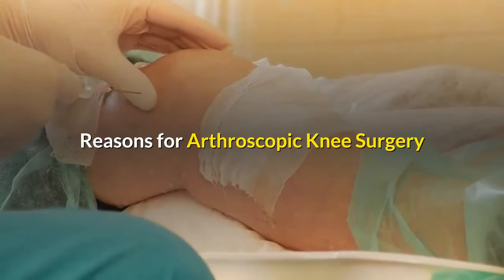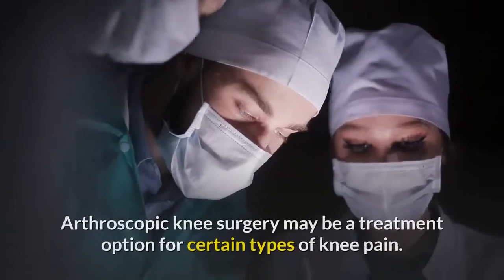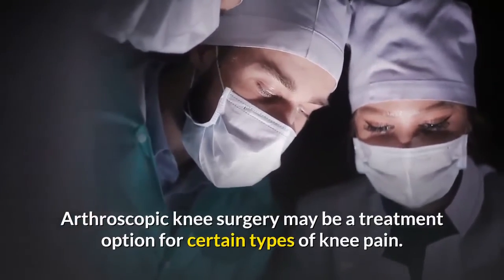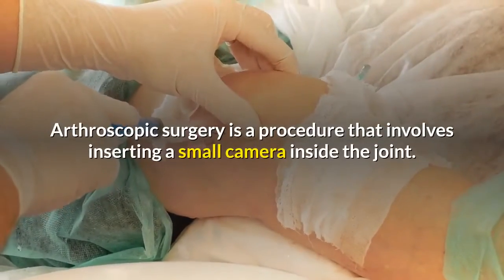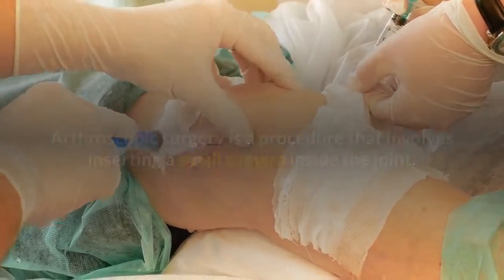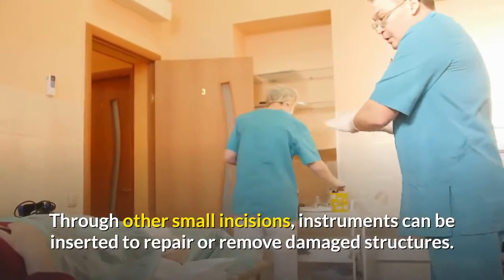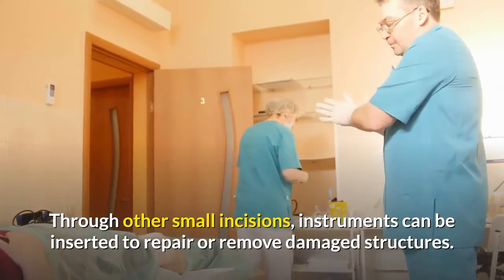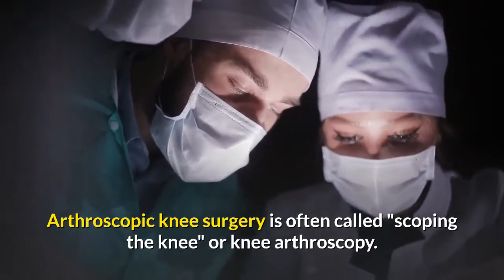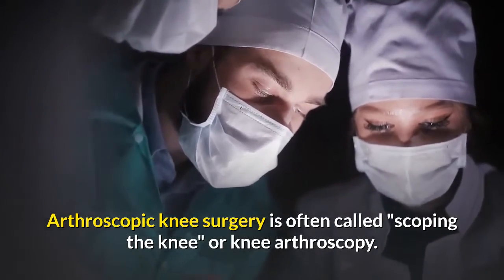Reasons for arthroscopic knee surgery. Arthroscopic knee surgery may be a treatment option for certain types of knee pain. Arthroscopic surgery is a procedure that involves inserting a small camera inside the joint. Through other small incisions, instruments can be inserted to repair or remove damaged structures. Arthroscopic knee surgery is often called scoping the knee or knee arthroscopy.